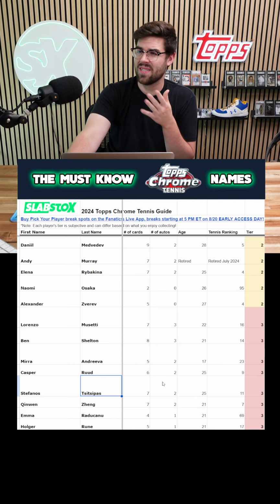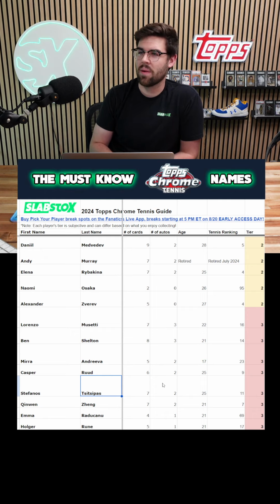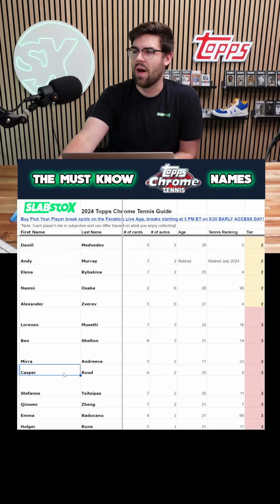He's got 7 cards in the set with 2 autographs in here. 2 different types of autographs in here. He's still 25, so he has plenty of time to figure it out. 11 in the world right now for men's, but he's definitely got to start performing a little bit better in these upcoming tournaments. Casper Ruud has made it to 3 finals, has lost them all though.